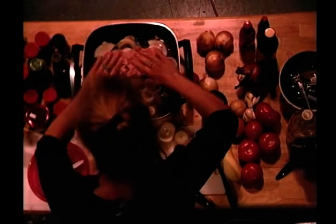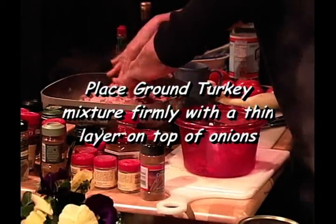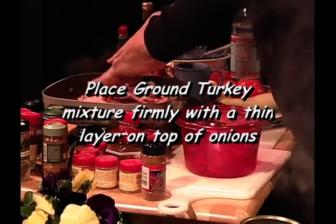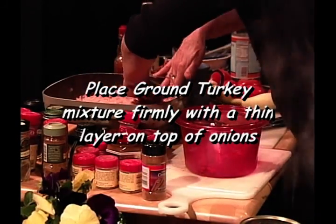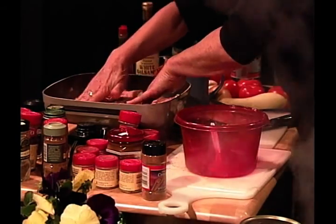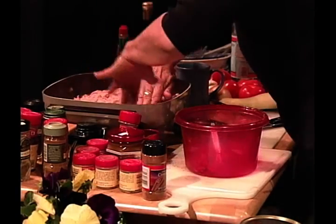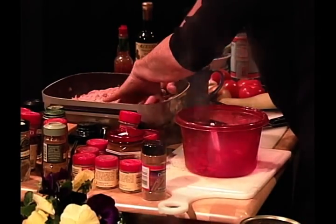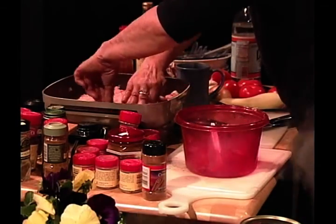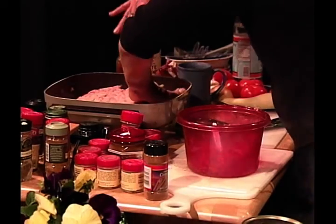Let me just use my fingers and spread this out. You don't have to have it go all over. Just make it nice and thin. This is kind of like making a meatball, but it's a meatloaf, kind of. Food is food. And this is fun. So you want kind of a thin layer because you want it to cook up evenly. And if you have it too thick, it's not going to be good.